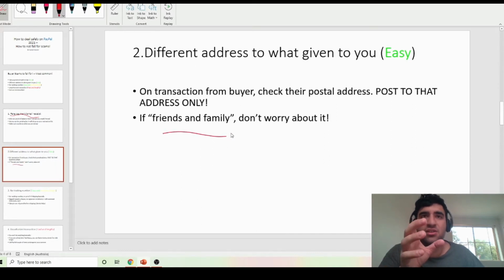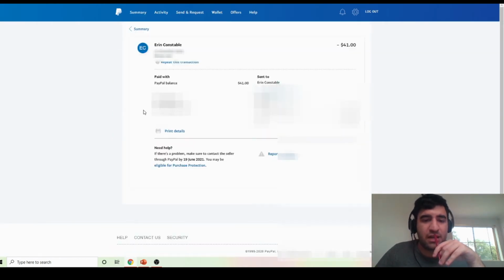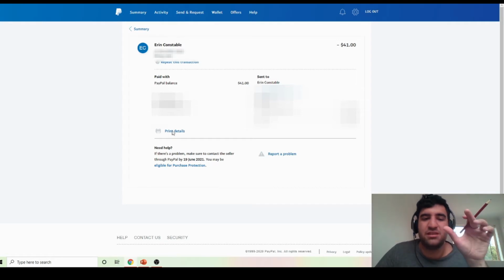But if it's under goods and services, there will be a 2.9% fee. For instance, this one I paid as friends and family, so don't worry about it. But there is a spot here where the buyer's address will be displayed. You will only have to post to that.